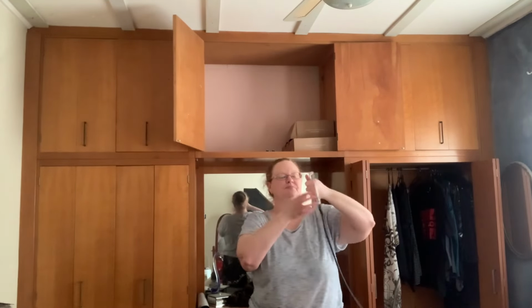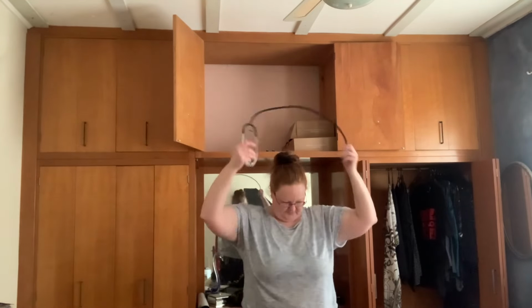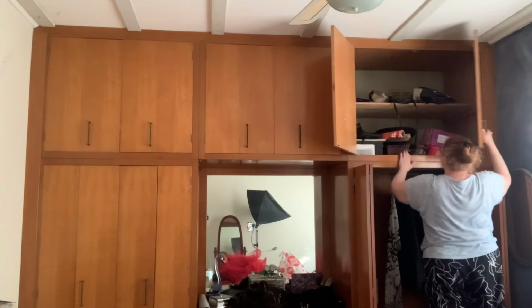I found my stethoscope that I had from nursing school, so just check that I'm still alive. Yep, all good. So we're going to keep that because one, it works and it's important, and two, it looks good for decoration, and that's also important.